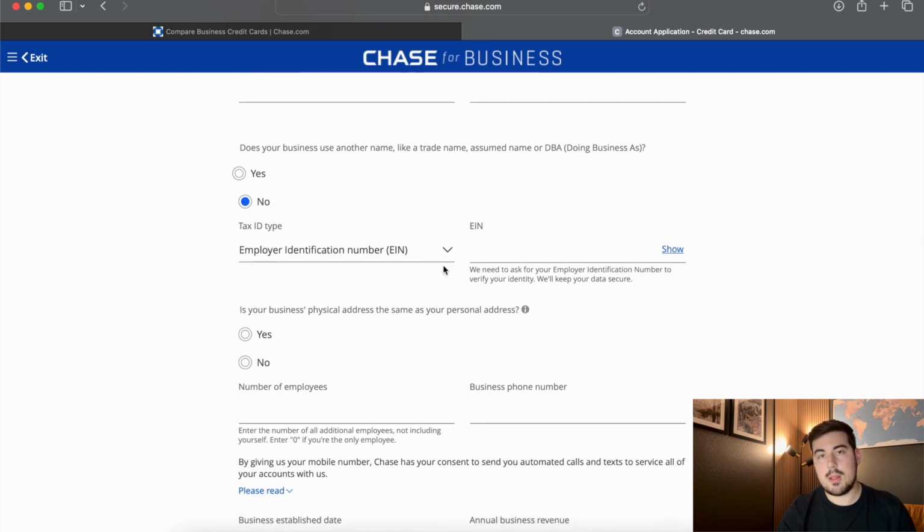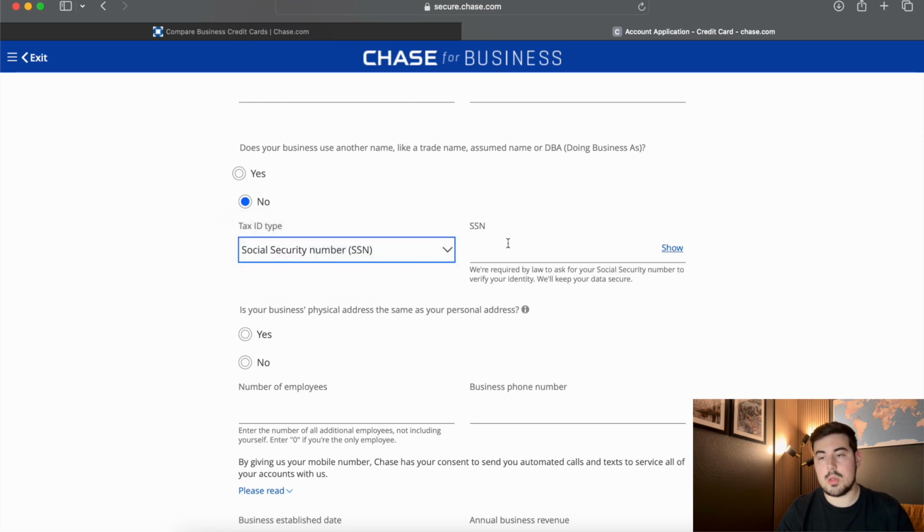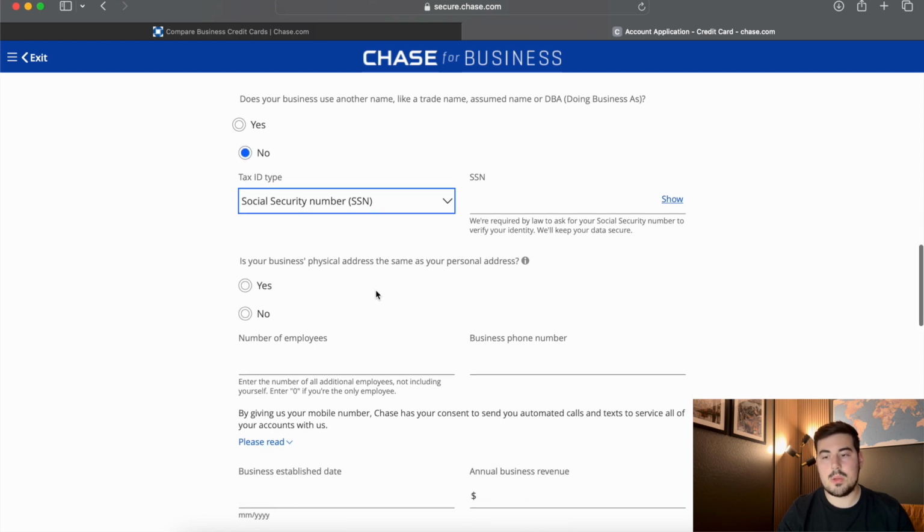Now this is where it can get a little tricky as well. So now we have the tax ID type. Normally people would use, say, an EIN, but in this case, as a sole prop, we will be using our social security number. So go ahead and select that and enter your social security once again right here. Then moving down, is your business's physical address the same as your personal? Well, we are working out of home, so yes, it is.